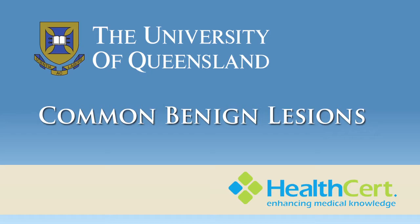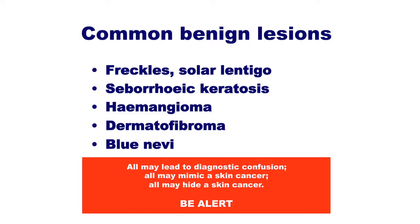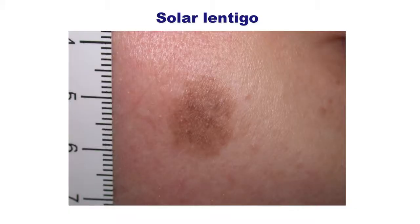We're going to run through common benign lesions, just a few. Why? Because they can all mimic skin cancers, or they can hide skin cancers. And remember we said you have to be able to name your lesions. So let's run through these. You've all seen these, lots of them, they're dead easy.